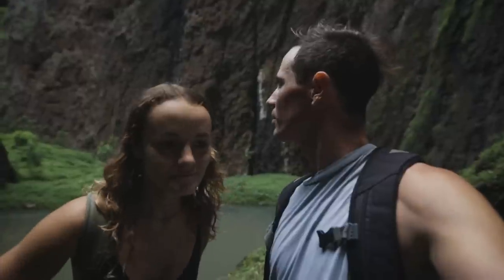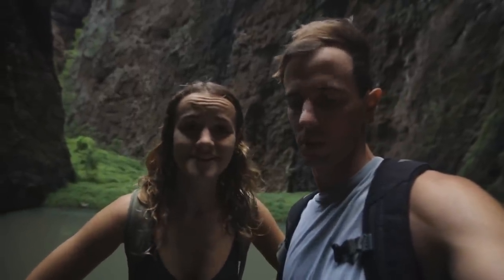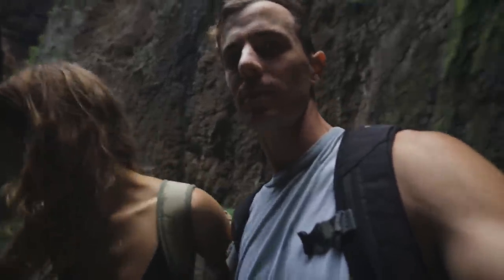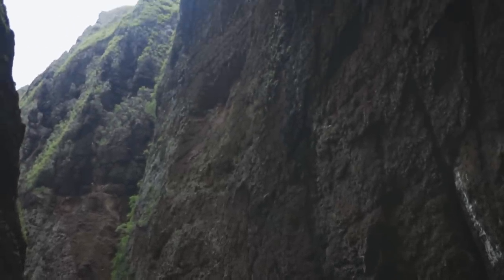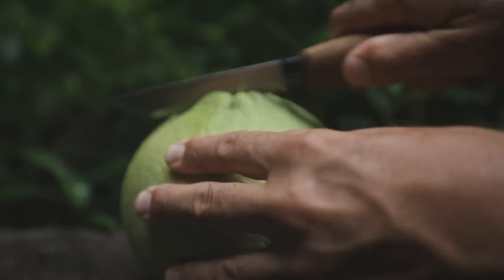It's a pretty amazing experience, but I don't think I've seen a valley like this ever before. It's insane. We've seen similar in Norway, but not tropical like this. Not tropical at all. Yeah, it's just amazing. This is a pamplemousse.